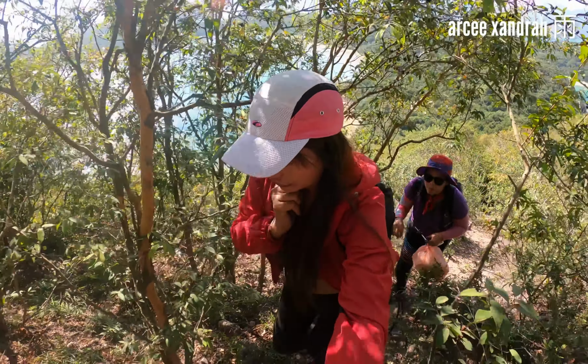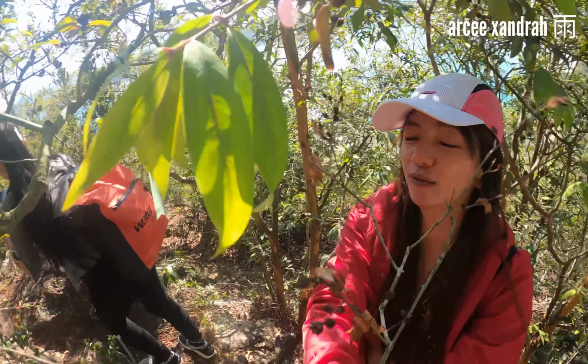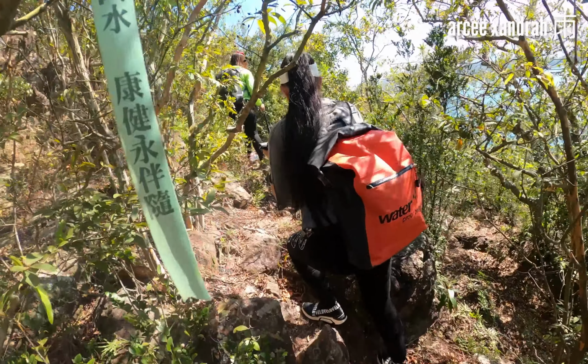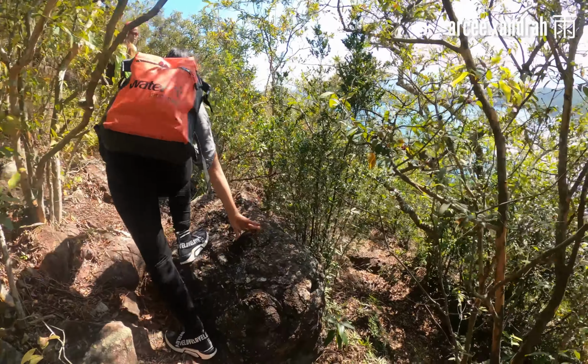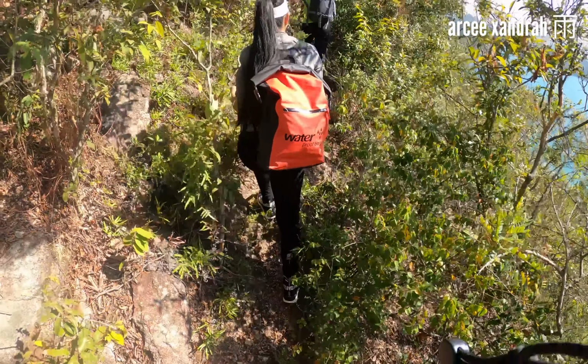Trunk from the viewing point. You have to go right and then follow the right path.